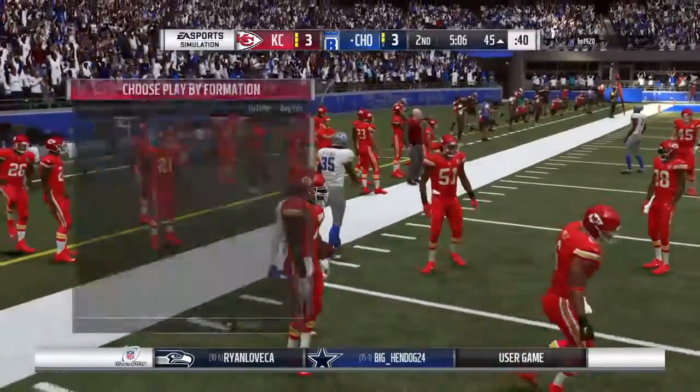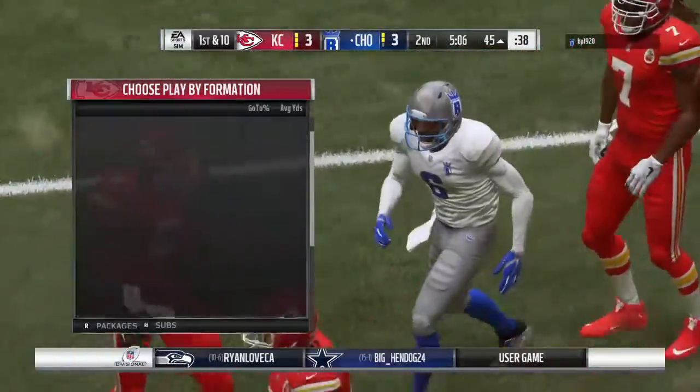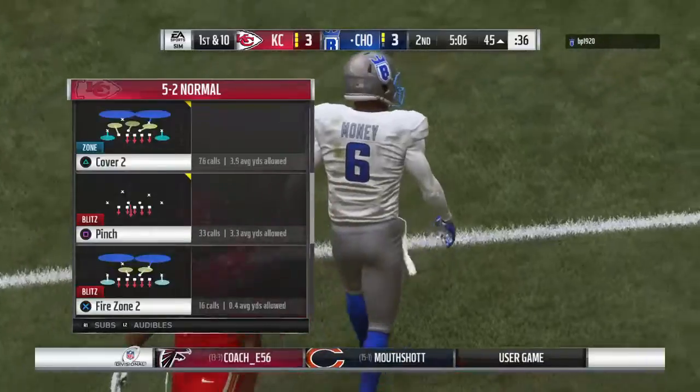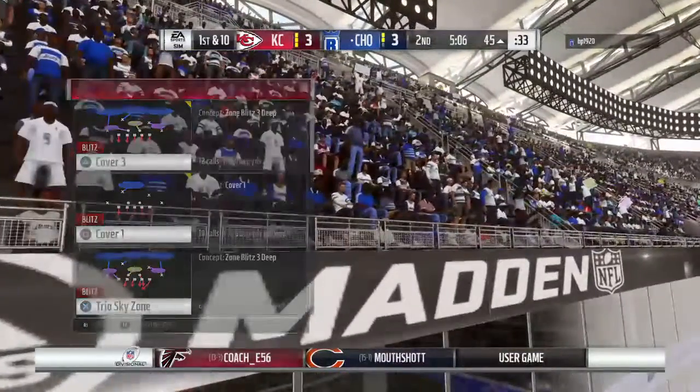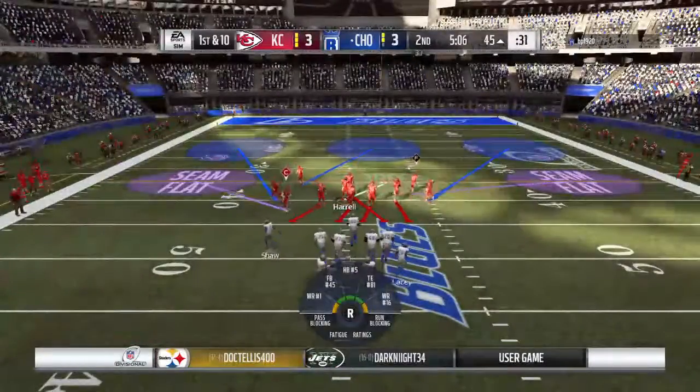So possession goes over here on the punt. And this offense, they're going to have excellent field position. They take over with a 1st and 10 on the short side of the field. And now Chicago getting ready to go as they take the field.